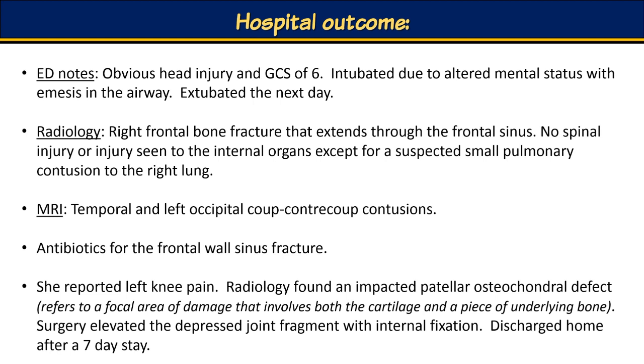An obvious head injury with a GCS of 6 was intubated due to mental status with emesis in the airway, extubated the next day. Radiology had a frontal bone fracture, extended through the frontal sinus, no spinal fractures, a small pulmonary contusion on the right lung, ended up having a coup contrecoup injury to the temporal and the frontal occipital lobe, and antibiotics were given for the sinus fracture. Patient reported knee pain once she was extubated. Radiology found that, and so you can see this is a couple of days down the road, we had a patella injury, and they discharged her 7 days home.